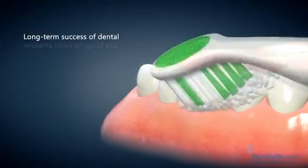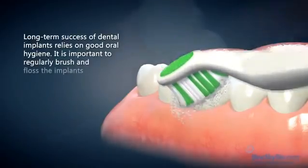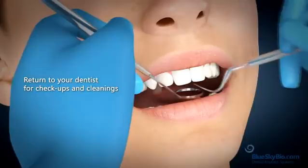Long-term success of dental implants relies on good oral hygiene. It is important to regularly brush and floss the implants and to return to your dentist for checkups and cleanings.